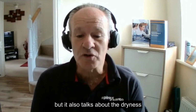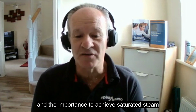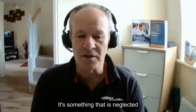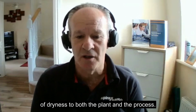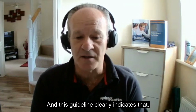But it also talks about the dryness and the importance of achieving saturated steam for both the industry plant steam as well as the process steam. It's something that is neglected within industry. People are not aware of how important dryness is to both the plant and the process. And this guideline clearly indicates that.